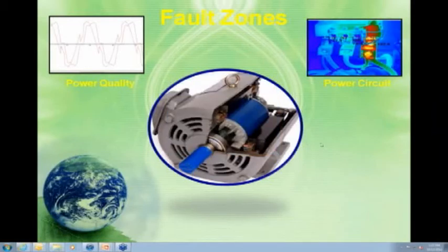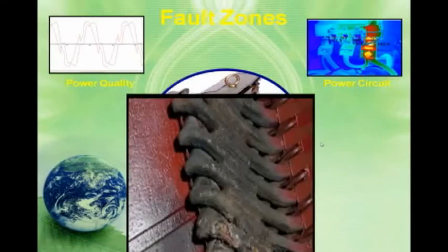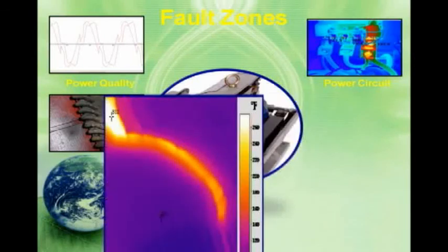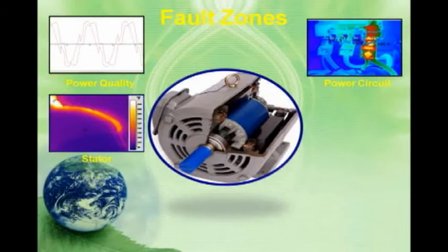The third area of interest after power circuit is the stator windings. Once power enters the motor, the stator windings take that power and deliver rotational magnetic fields to turn the motor round and round. Those stator windings are essential, so you want high quality up front. You want to verify that you're getting what you paid for, and then monitor to make sure there are no imbalances that occur during the normal operation of the motor.